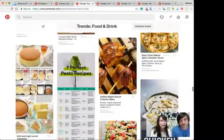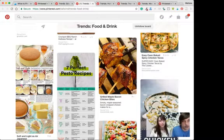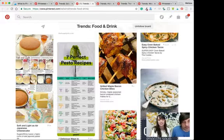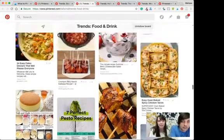I did want to point out this Japanese cheesecake here because it is a big trend right now. Whoever pinned this last year did a good job because they were way ahead of the curve. I feel like I just read a Refinery29 article about it a couple weeks ago. It's hitting the mainstream now. So if you can find the next Japanese cheesecake, you could be in some luck.